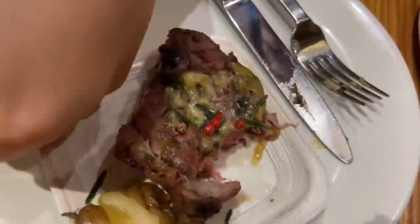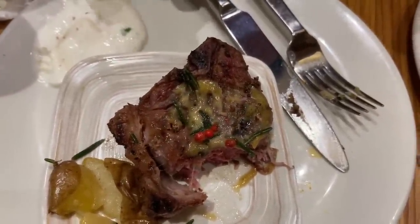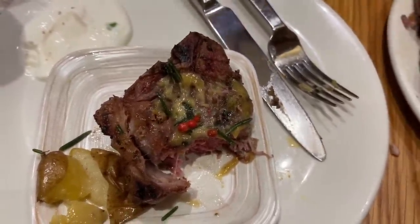That's good. That's really good. Is it lamby? Surprisingly, not as lamby as other things I've had. My main complaint about lamb is it's too lamby. This is the least lamby lamb chop I've had. Wow. It's quite good.